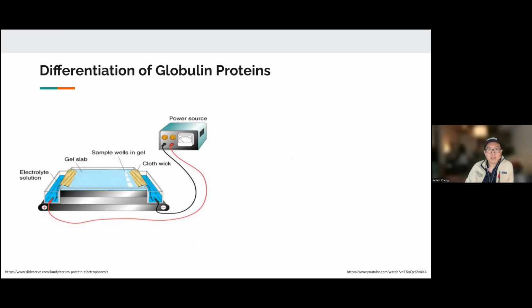So now that you know the gamma gap is abnormal, what do you do next? One thing you can do is an SPEP. I'm sure many of you have ordered an SPEP before. Just to review what an SPEP actually is, it's basically separation of proteins based on size and charge. If you remember your biochemistry days, you put samples into a gel, and then you have a current and a buffer that separates protein. On the left side is a positive charge, the right side is a negative charge, and most proteins are negatively charged, so things will flow to the left.